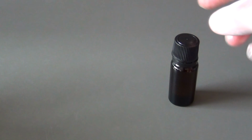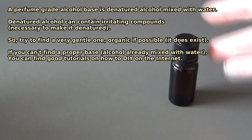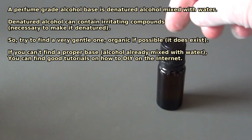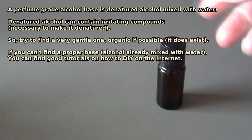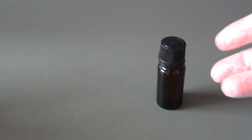If you want to use an alcohol base, if you can't find perfume grade alcohol in your local area, well, buy some. I think it's the most interesting material to work with. If you can't, I believe you can use some vodka to replace the perfume grade alcohol, because vodka does not have a scent of its own, so I think it's good for creating perfume. Google it, but I'm pretty sure you can use vodka.